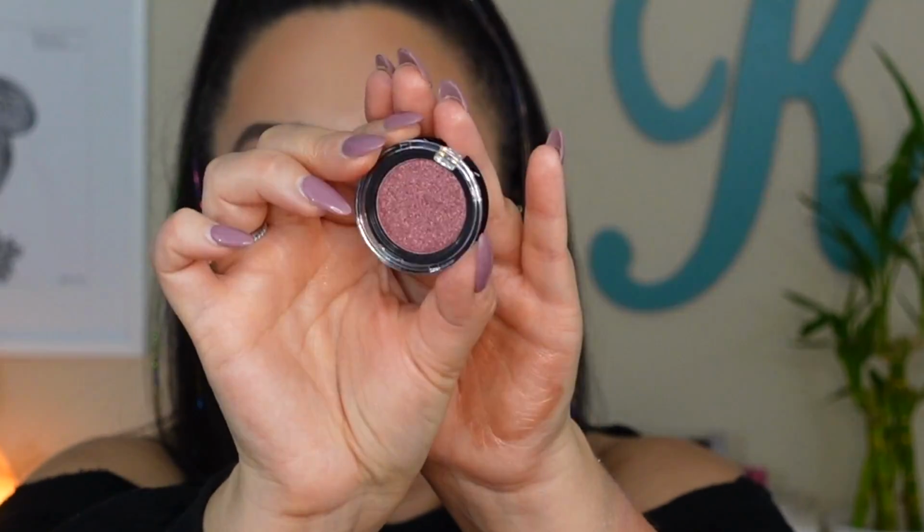All right, and under door number 20, we have another eyeshadow. This is in the shade Rose Gold. This is a really pretty shade. Let's go ahead and do a swatch. We got to flip my arm over here. That's really pretty. Gorgeous.